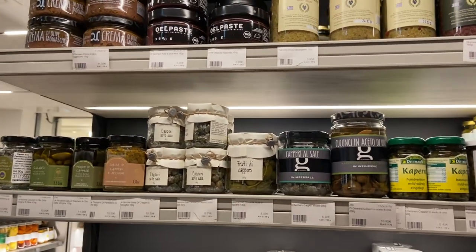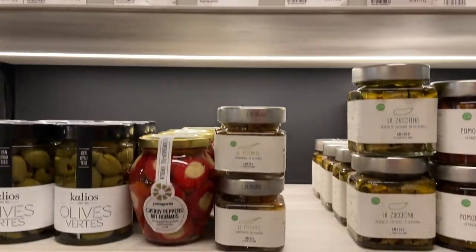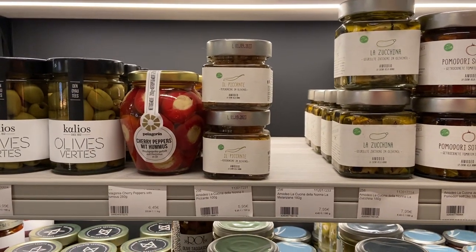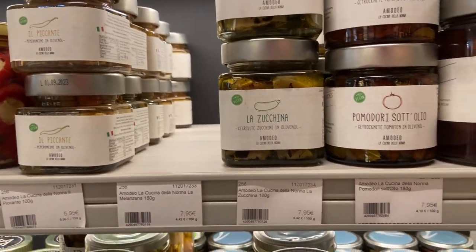They have a bunch of antipasti. These are capers, I believe. The chunks of zucchini or tomatoes and olive oil.